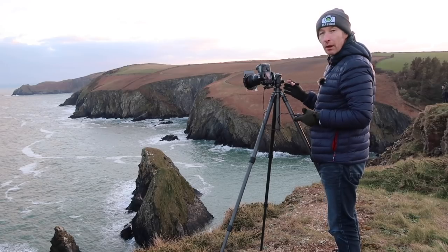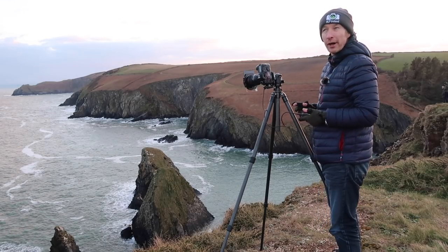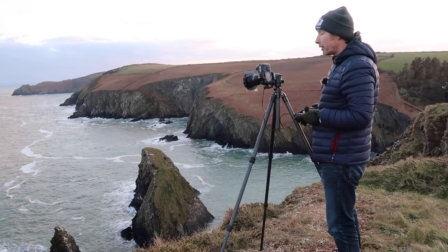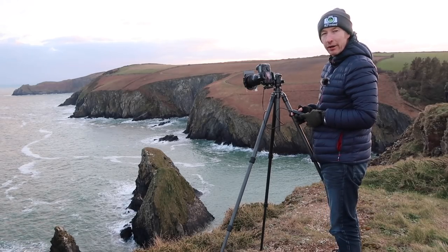So I'm going to take a couple of more shots here. The light is going to go behind that bank of clouds, but I do think that these clouds up here are going to light up. So again, I'll crack on here and get a couple of more shots, and I'll check back in again in a moment.